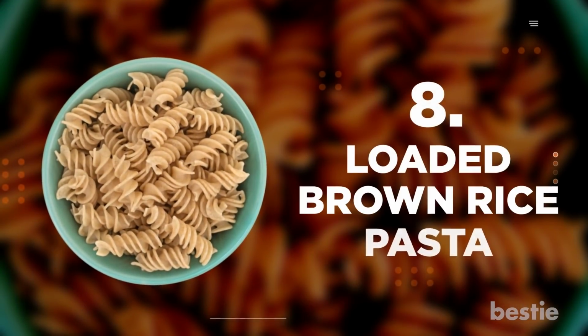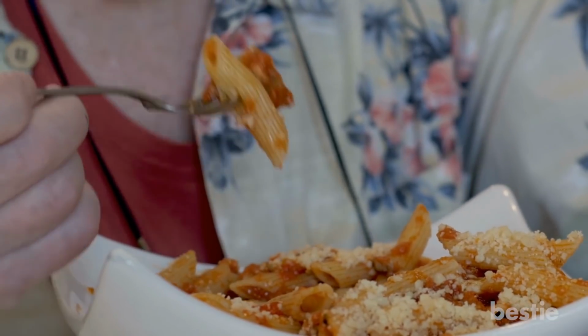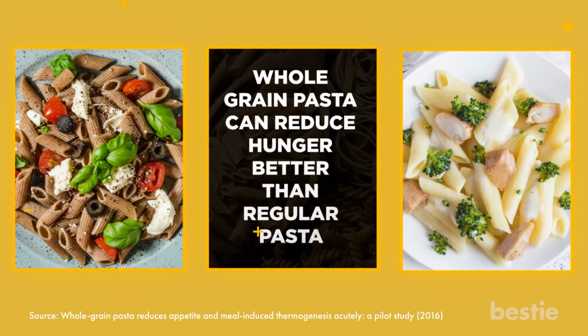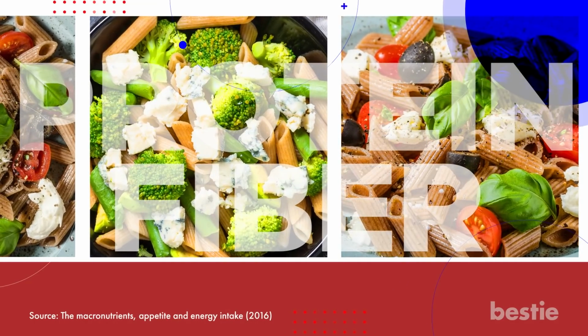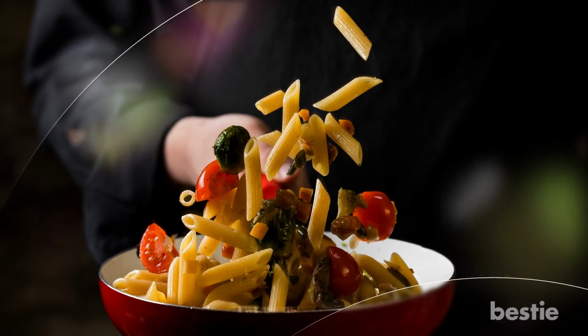Number 8. Loaded brown rice pasta. Pasta can be part of a healthy diet when consumed in moderation. Whole grain pasta has very few calories and carbs, but a lot of fiber and nutrients. Studies have found that whole grain pasta can reduce hunger better than regular pasta. Most pasta dishes have no components to keep you happy, such as protein or fiber. Fortunately, you can cook a nutritious pasta in no time with just a few basic instructions.